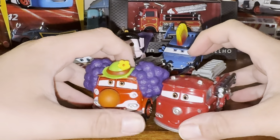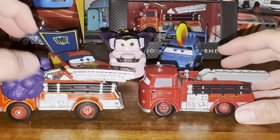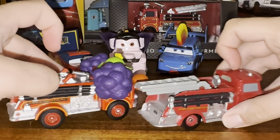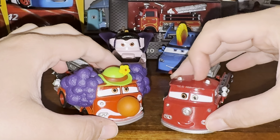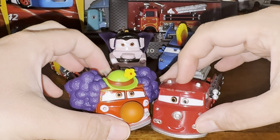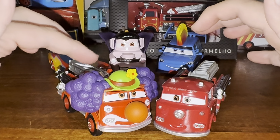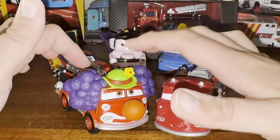Speaking of Red, let's get him out. So here he is. Expressions look different. The original Red does not have rubber tires. This Red is not metallic. So which Red do you prefer, Clown Red or the original Red? I prefer Clown Red because he's got lots of details, but what is yours?